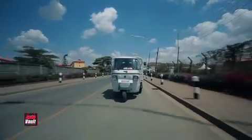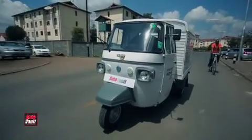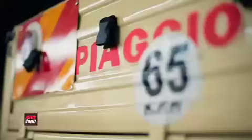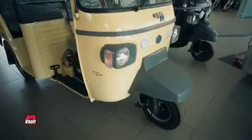The tuk-tuk has been a famous means of transport for quite a while in Kenya, particularly in the coastal areas. We at AutoVolt decided to explore the usability, practicality, and the cheerfulness of the tuk-tuk. But before that, I had to be trained on how to drive one.